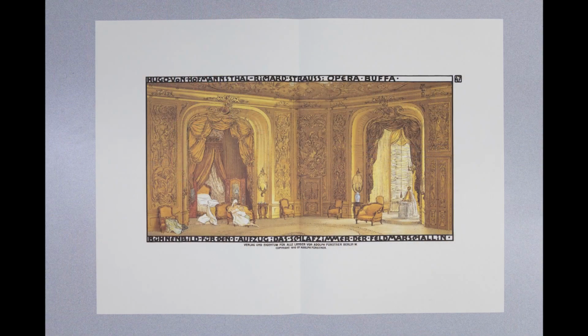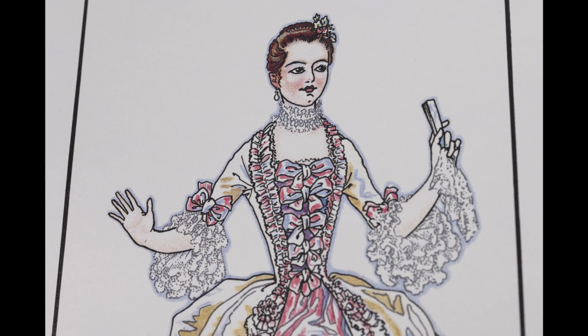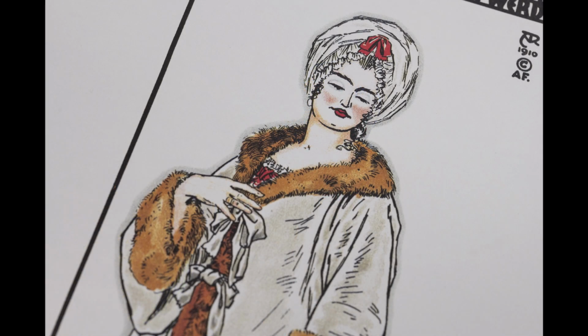So music also interfaces with many other art forms and genres, but especially with theater. So one of our most interesting theater facsimiles are the set and costume designs for Richard Strauss's opera Der Rosenkavalier. These sets and costumes were designed by Alfred Roller, who was an Austrian painter, graphic designer, and set designer. And they represent the stage decor and costumes that were used in the premiere performance in 1911 at the Opera House in Dresden, Germany.